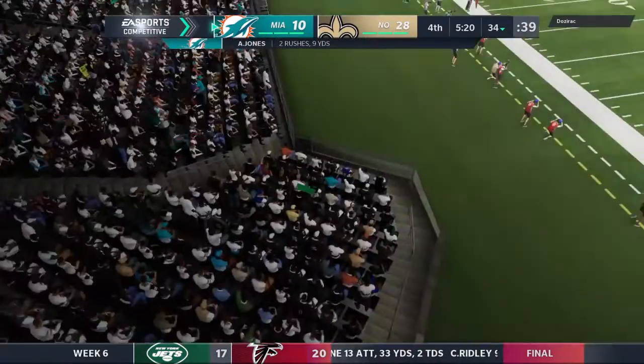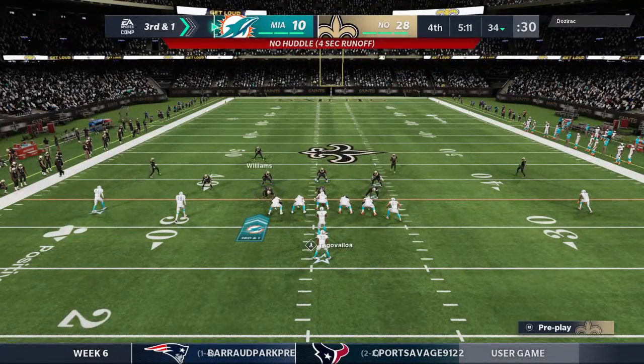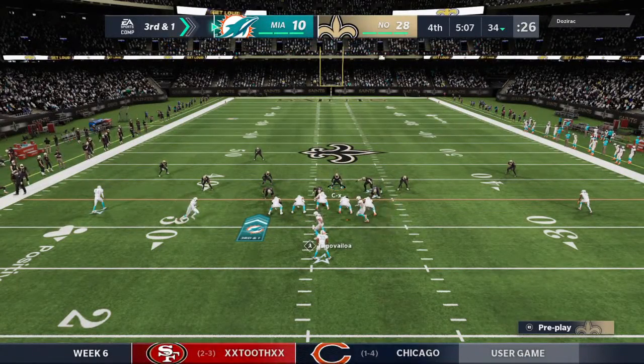He takes this from the 30 to the 34. The Dolphins on 3rd down, 2 for 5 to this point. They need just a yard here. It's 3rd and 1.